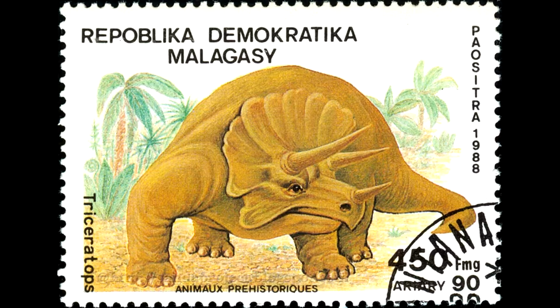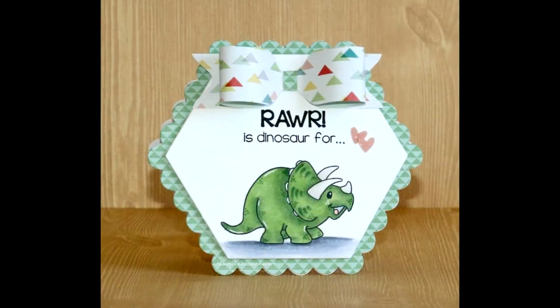The first stamp is from Malagasy, or Madagascar, as it's also known. Kind of a cute little stamp. It's got a smile to it in a way, I think. The shape of the guy is a little odd, but maybe it's turning to find a snack. I don't know. This next one is just for fun. Roar, or rar, however you want to say it.